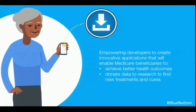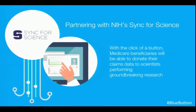Let's move on. So I think we'll skip over this. The key point, it's about the data and it's putting the data to use. The more important thing is we are going to be supporting Smart on FHIR in the API. So if you're building a Smart on FHIR app, you'll be able to use it with Blue Button. We're actually partnering with NIH to make sure that works.